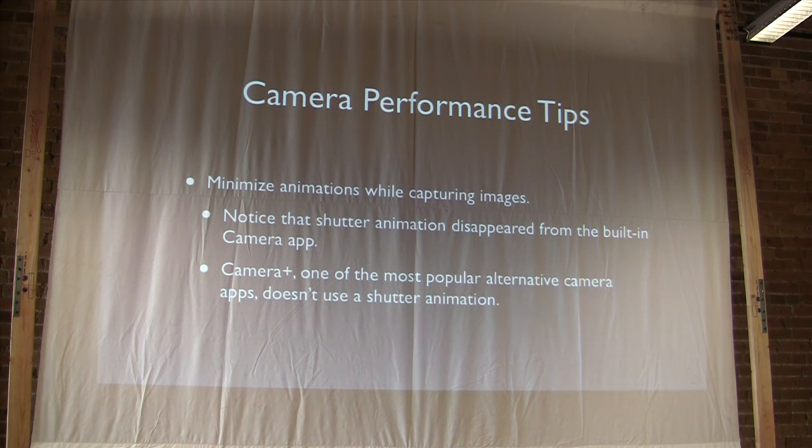And finally, minimize the animations. I mean, we know animations are expensive. Capturing huge images off of the sensor is expensive. Trying to do those both at once is going to cause a conflict for resources. So you'll notice that it's disappeared from the built-in camera app, the shutter animation. It's never been in other apps like Camera Plus, which was a really popular alternative one. So capture your image, do something with the image. Don't waste time with animations because users care about the image being captured, not how fancy your shutter is.